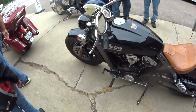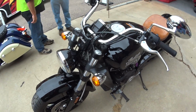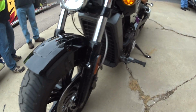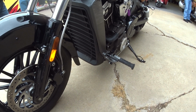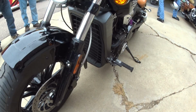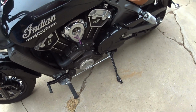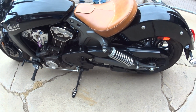Alright folks, this is the Rabid Hedgehog. I'm just going to do a little walk around on the Indian Scout. It's a good looking little bike. Fat front tire, pretty nimble. You can see the way they packed in the radiator there, really good. It's got that 69 cubic inch motor on it. Really low seat height, 25.2 inches.